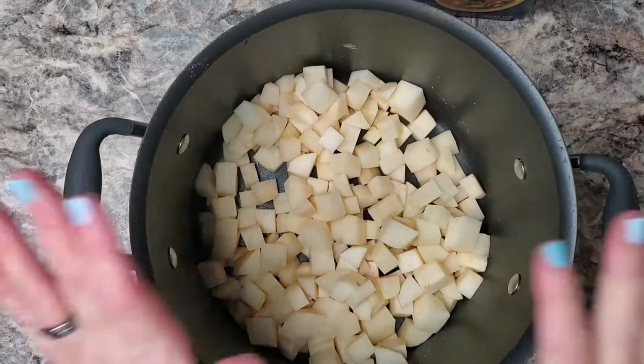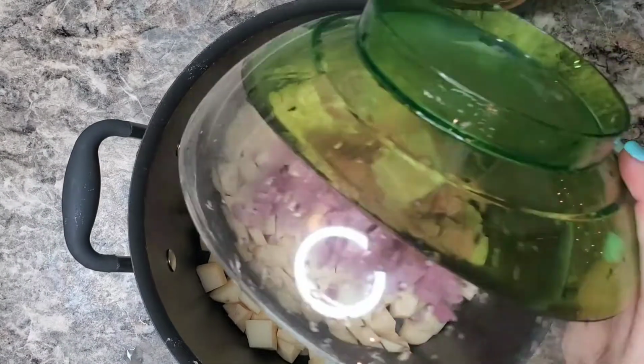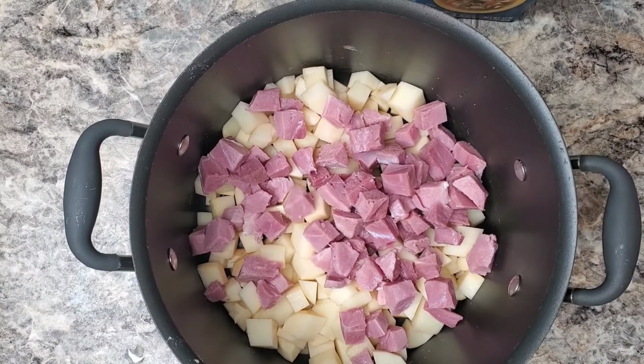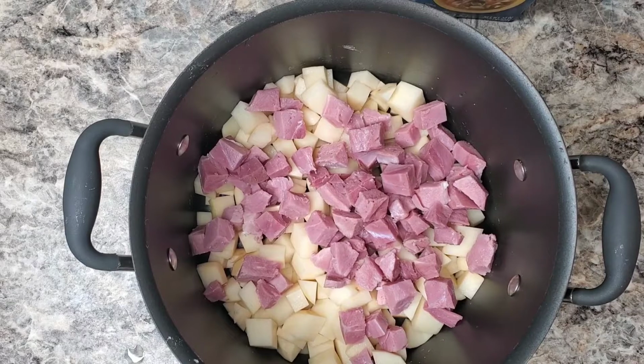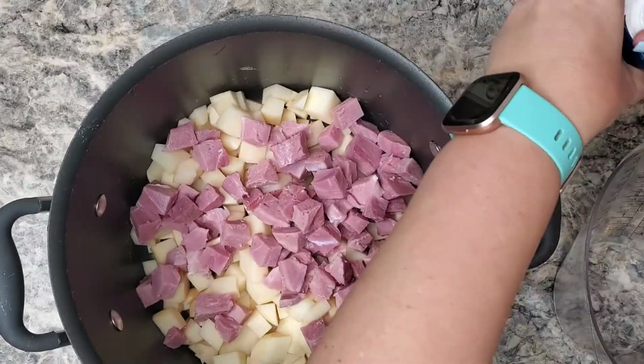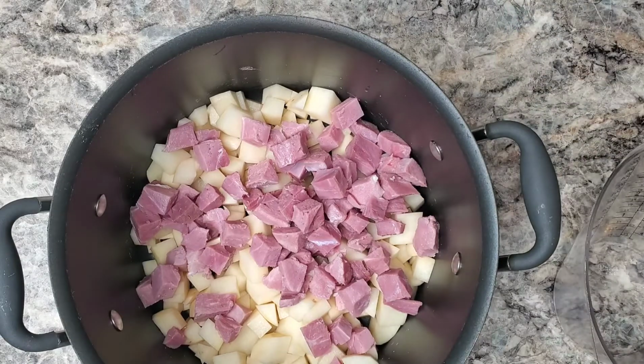All right, so we've got our potatoes, we've got our ham that I went ahead and chopped up. And like I said, I did measure it just because I've never done this recipe and I wanted it to be close. I didn't make it exact, just so you guys know. Now we're going to do 4 cups of chicken broth. I already have 1 chicken broth that was opened from a recipe not long ago, so we're going to go ahead and use it first.